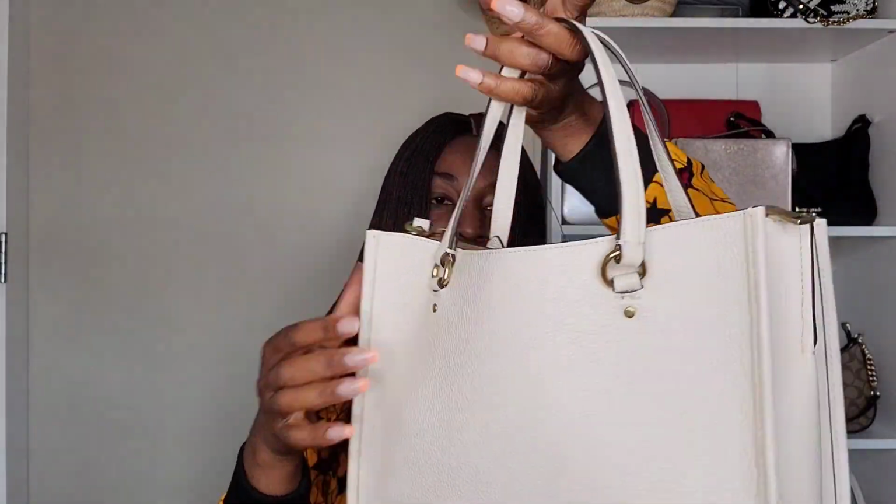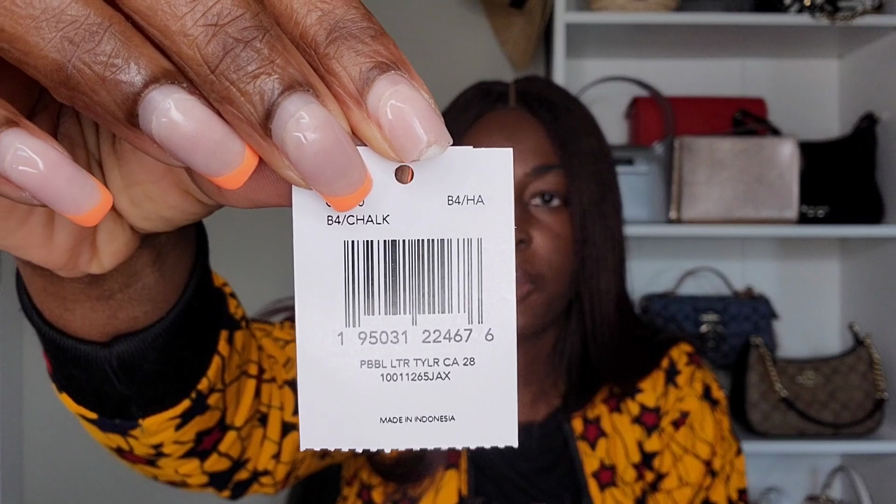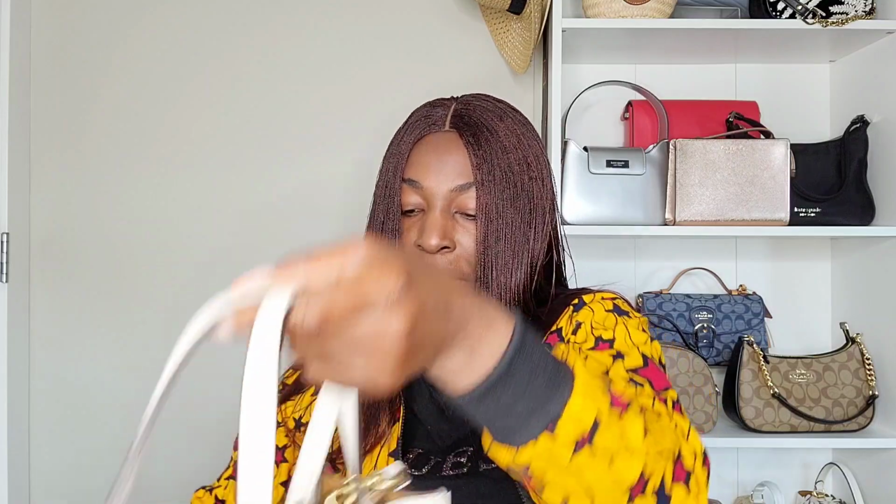And then, enter Pebble Leather. So this one is not glove tan Pebble Leather, well, not according to Coach. It is just Pebble Leather. I'll show you the SKU card here. You can see where it says Pebble Leather, Tyler Carryall 28. And then, of course, I've already shown you the stamping on the Rogue.